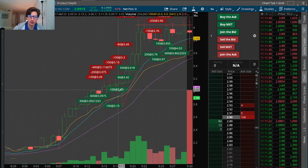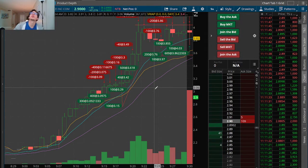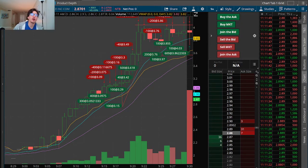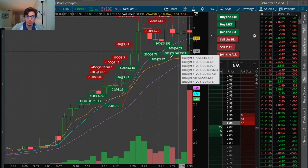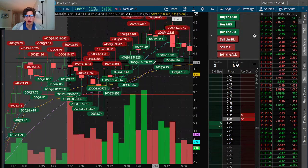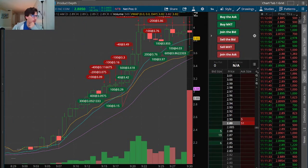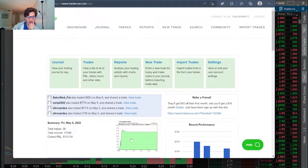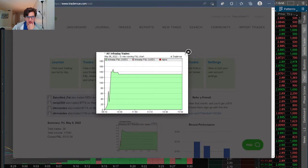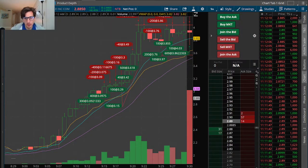But there's nothing really, there wasn't one trade that gave me the bulk of my profit. It was just a lot of scalps adding up to a decent green day. And I actually gave back 20 bucks off the top. Let's look at my intraday P&L. I gave back about 20 bucks off the top, which is okay because the setup was there.